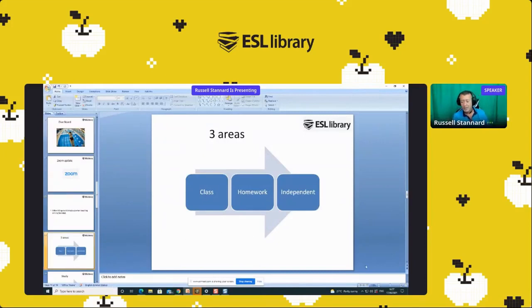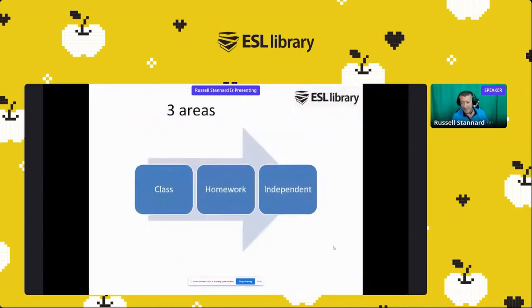Okay, if you think about technology, there are three places that we use it in language learning. In the classroom with our students. And I'm not a big fan of technology in the class so much, to be honest with you. Obviously, if we're doing fully online, we've got no choice.